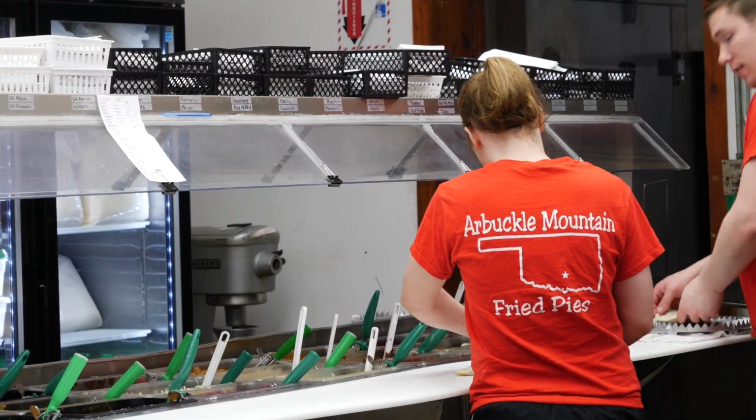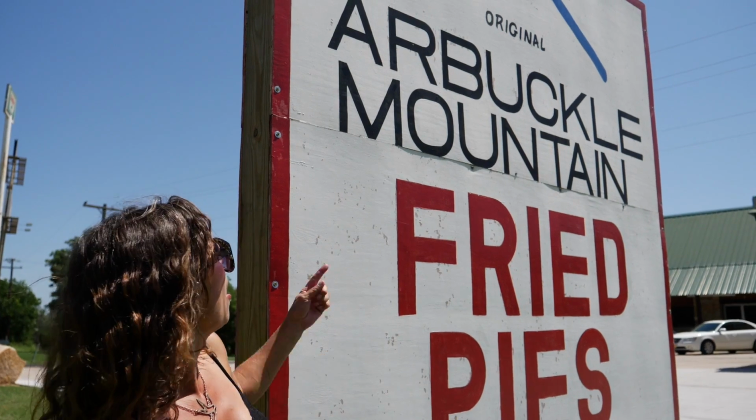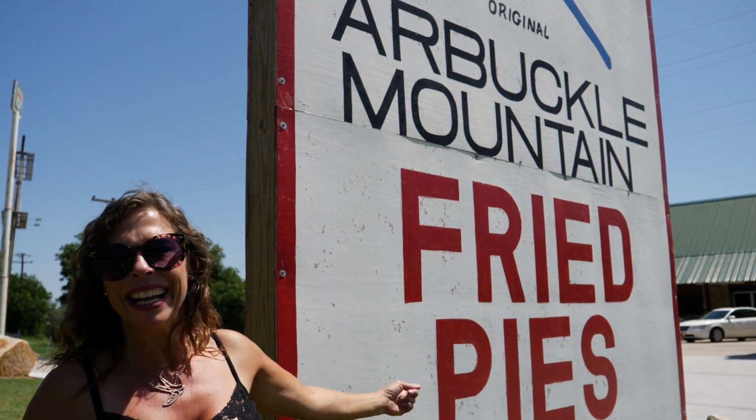On your way to Turner Falls, you have to stop and try the world-famous Arbuckle Mountain Fried Pies. This will be my first time, but they're legendary here in Oklahoma. They've got fruit pies, they've got meat pies. People say you need just one, but they're probably so tempting we're gonna get two or three.